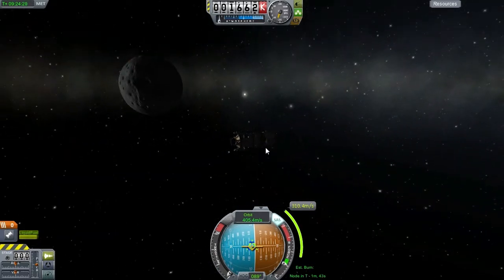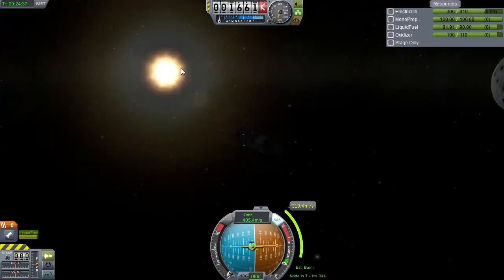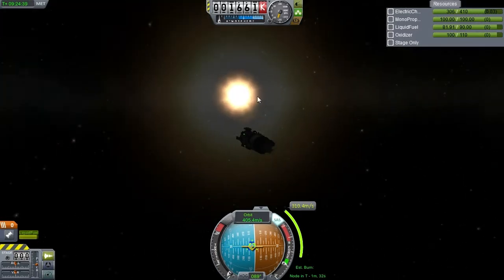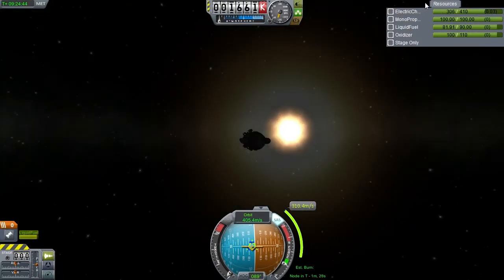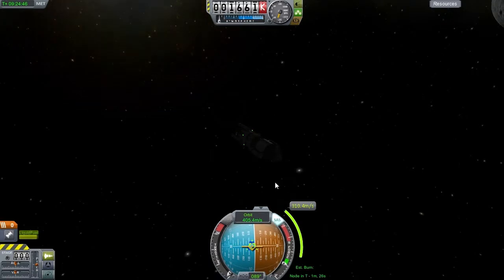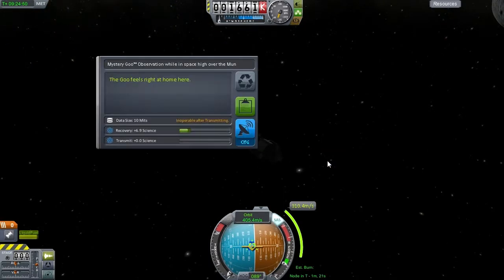So let's see, here's my ship. It's got, again, full electric charge. I think maybe it's not getting as much electric charge because the sun is not hitting the panels that well because it's facing backwards. That's fine because we're not really doing any science. Can we observe the mystery group by any chance? No, we already have that data.